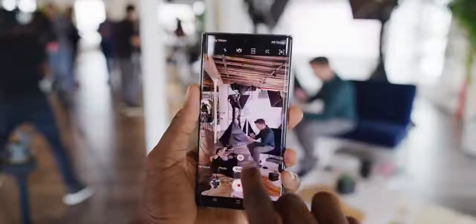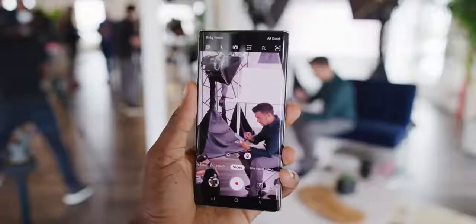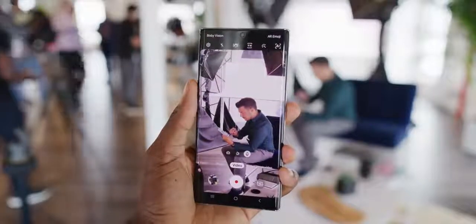I definitely got to try this out in a controlled environment. Also, shout out to Mr. Mobile's cameraman for going the extra mile. Can't wait to see that shot in his video.